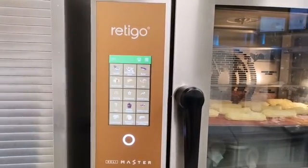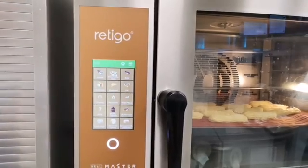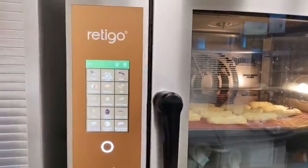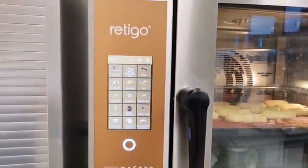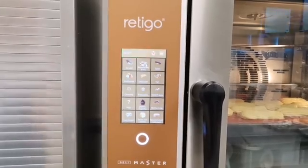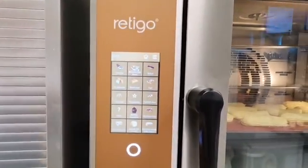This is really good if you have more chefs in your kitchen. You have a breakfast chef or you have a pastry chef in the morning and in the evening. They can have their own profile with their own settings, with the stuff they need. Also, every kitchen environment can have a different profile. So imagine you have a supermarket, a pastry shop, a deli corner, a bakery shop, and every one of these kitchen environments can have different profiles. So for the staff, it's very easy to understand what to press and what to do.